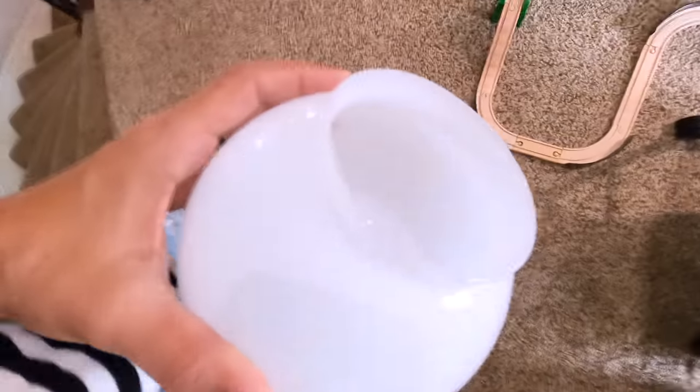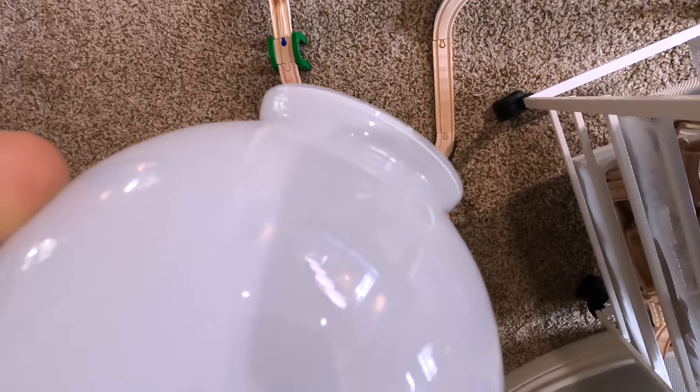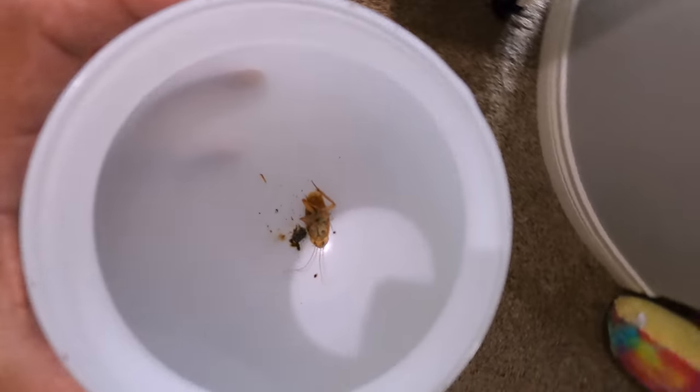That is a really burnt cockroach. Look at the burnt cockroach that was in it, like it's stuck there. Ew. Right? Okay, let's go to Daddy's bathroom.